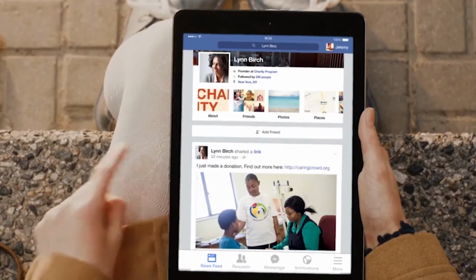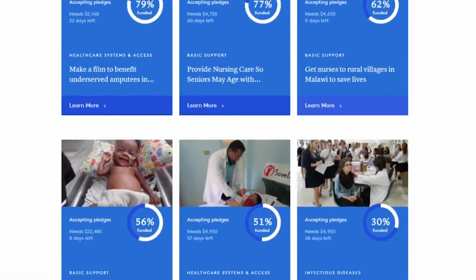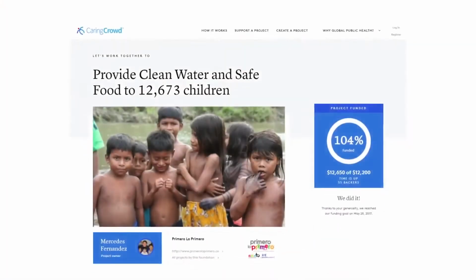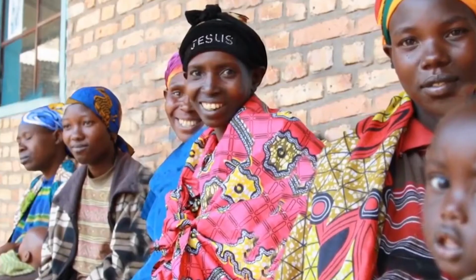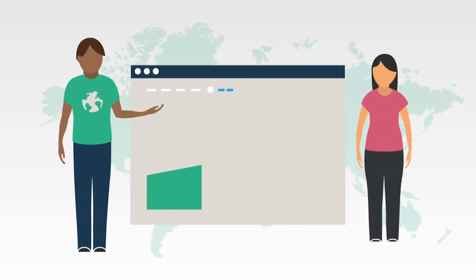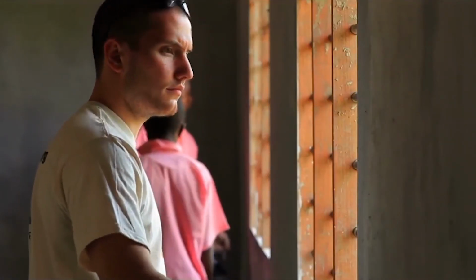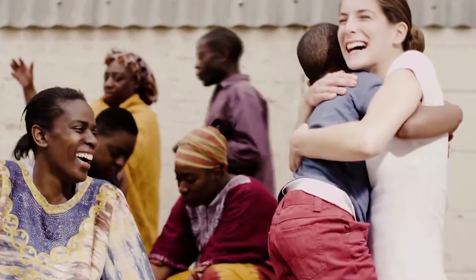You get human connection and transparency through the project pages, which have photographs, descriptions, budget allocations, and sometimes videos. You can see who is leading the fundraising, the nonprofit involved, and even people on the ground at the project location. You can also see progress and results of projects after you back them. You will feel as if you were part of the project, because you are. You helped make it possible.